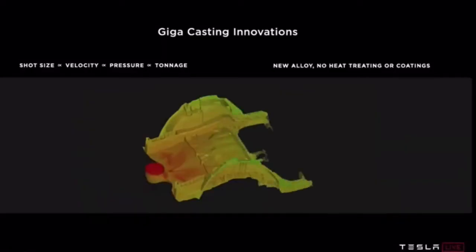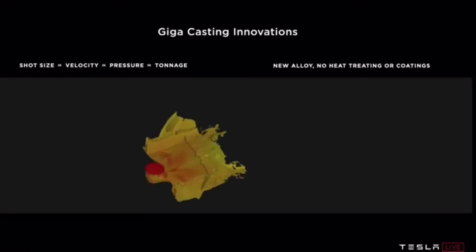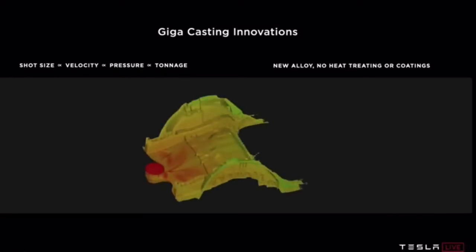The front and rear of the car is a single piece, and then that then interfaces to what we call the structural battery, where the battery for the first time will have dual use. The battery will both have the use as an energy device and as structure. This is absolutely the way things are done.